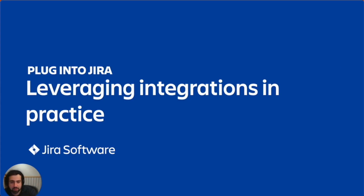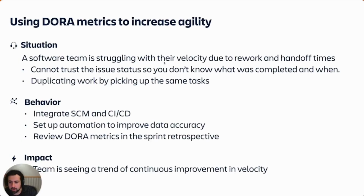Now, I wanted to talk a bit about leveraging integrations in practice. With this example, I want to tell you about a team that used DORA metrics to increase agility. And hint, hint, it's probably my team.